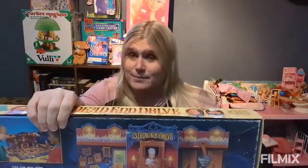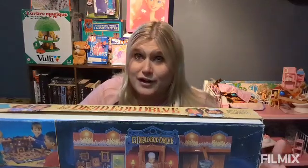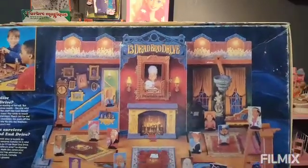If anybody out there wants to come play 13 Dead End Drive with me, I'm more than open, because this is one of my favorite games from childhood. It could be hours of fun or it could be over quick. It just depends on how the game goes. So that would be what the game board looks like.